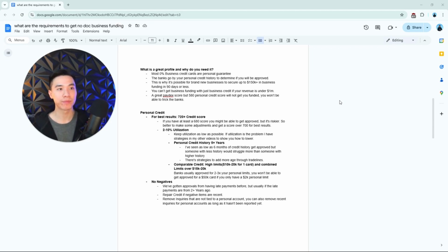So, personal credit requirements. A lot of people say you want to have over a 680 score just to be able to get some business credit. But personally, I see the best results when you have over a 720 credit score. You might be able to get approved with a 680 score, but it's a lot riskier. So it's better to make some adjustments with your credit and get your score over 720 or 700 for the best results. So how can we get the best results?